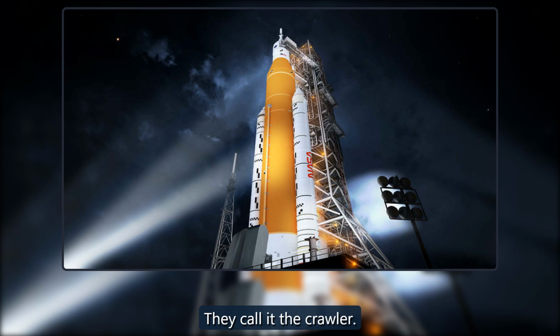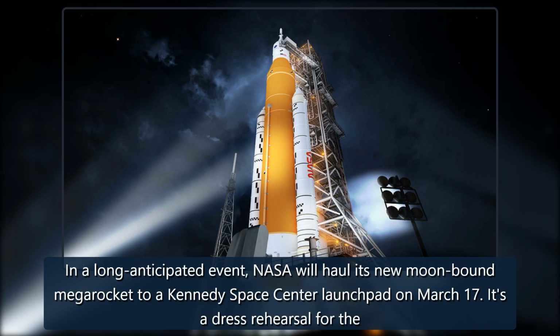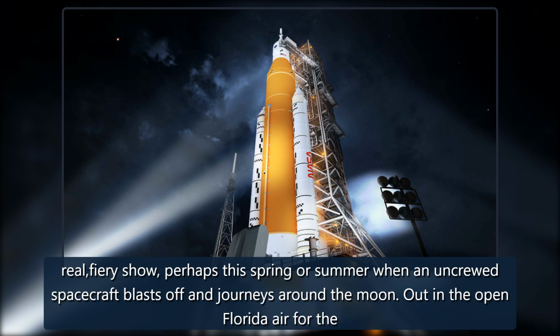They call it the crawler. In a long-anticipated event, NASA will haul its new moon-bound megarocket to a Kennedy Space Center launchpad on March 17. It's a dress rehearsal for the real, fiery show, perhaps this spring or summer, when an uncrewed spacecraft blasts off and journeys around the moon.